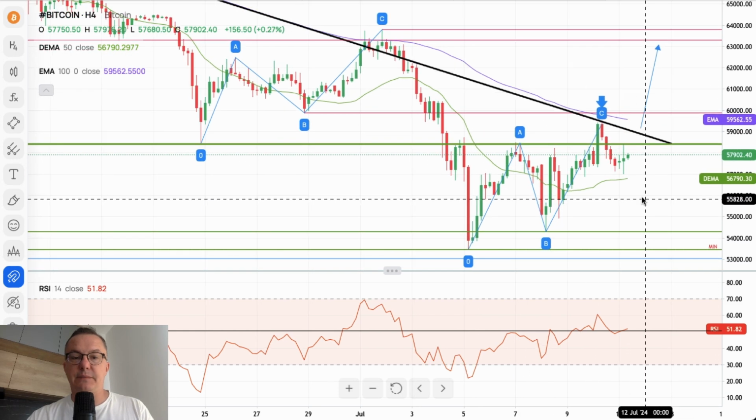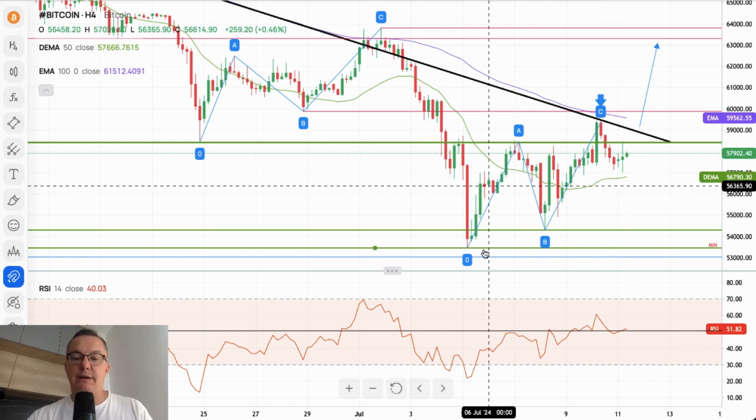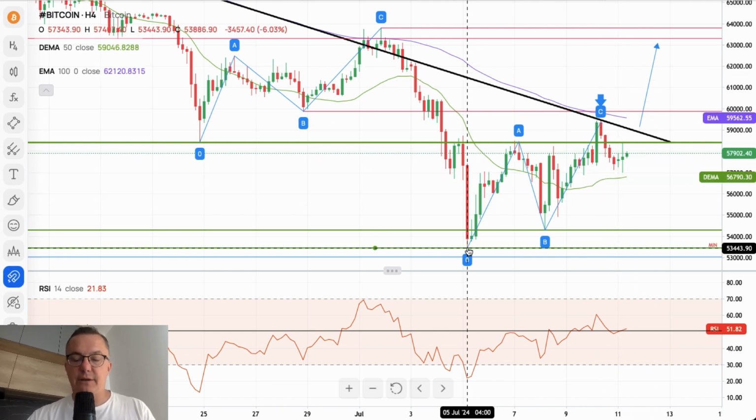All right, so please keep an eye on the current situation. If there is no immediate reaction to the upside, we might see lower lows very, very soon on the Bitcoin market.